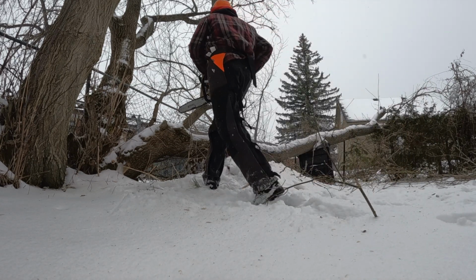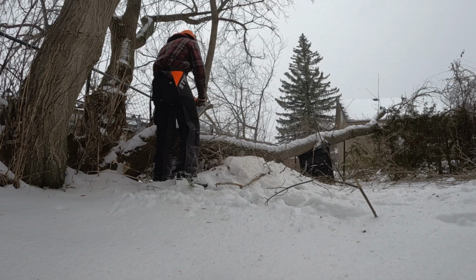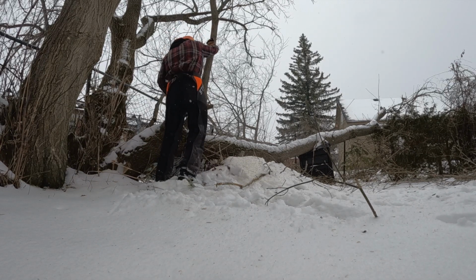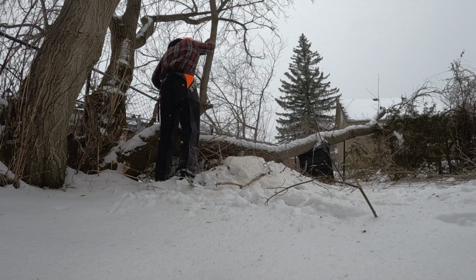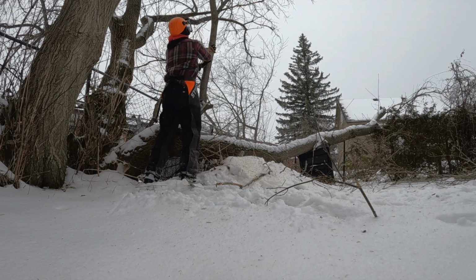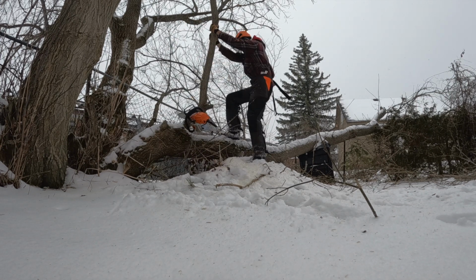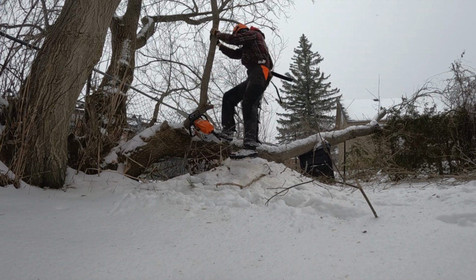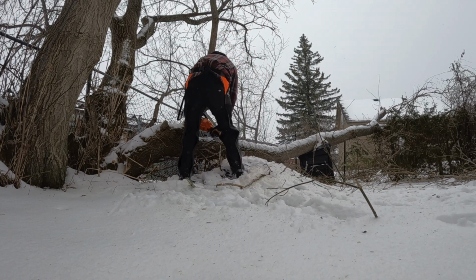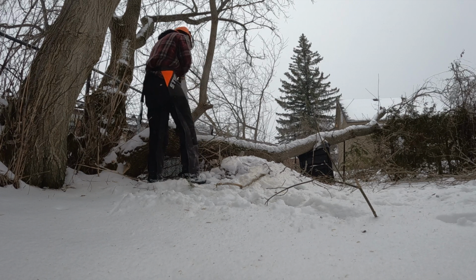So this next branch here, I knew I should have gone up from underneath it, but I didn't. I went from the top, and then I got my chainsaw pinched. Unfortunately, I don't have anything to get it out, so I had my little Leatherman trying to cut the blade out. I wasn't able to push it. As you see, I'm trying to push it to free it, but just the way it was sitting, I could not get it out by myself. If I had somebody else there with me, they probably could have just pulled this out for me, but it took me about half an hour to get the saw out.